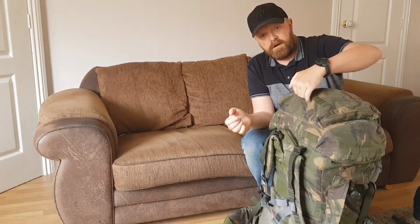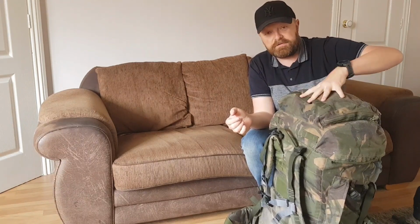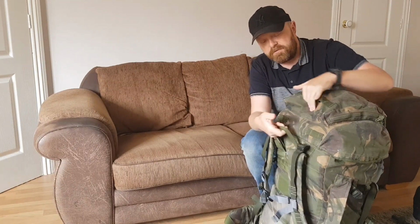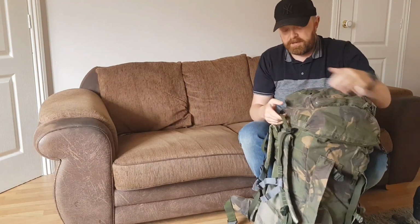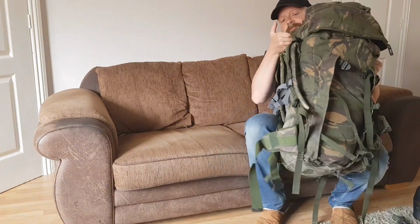Now, I wouldn't recommend lifting the bag with that handle, because that's more for a fastening point. That's the actual grab handle you'd use for the bag. So, you know, you grab it by that. Now, that is really strong.